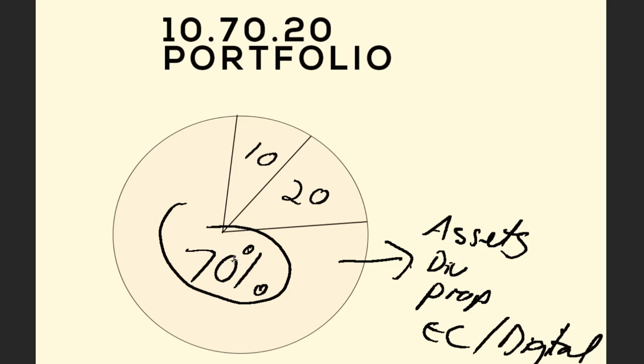All right, so this is the 70%, which as you can see makes the bulk of your portfolio, and ultimately what you want is assets that are paying you a salary. You call it passive income, whatever, but it's paying you. And that is very, very important, and why that has to make up the bulk of your portfolio.